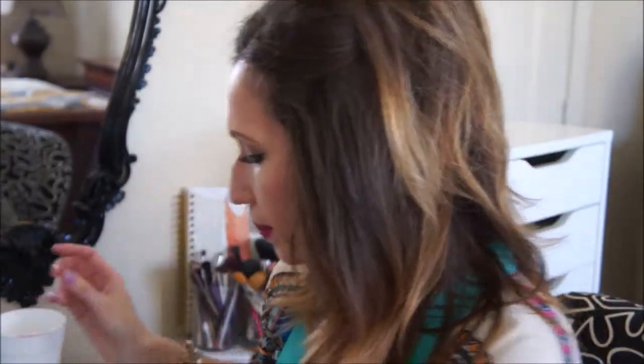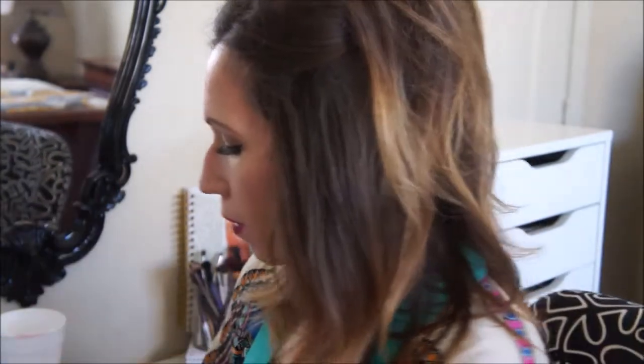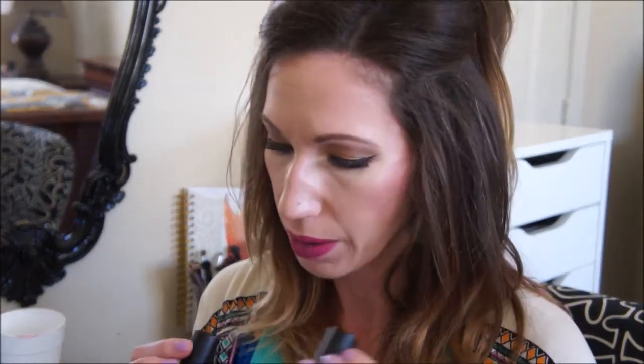So really like that. And then 2 super bargain lip products. The first 2 are by Essence, and these are the, what are they called? I don't know.